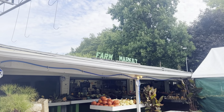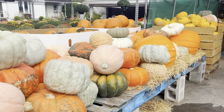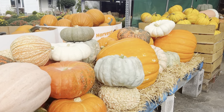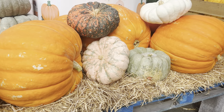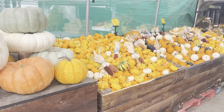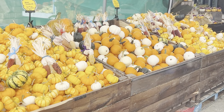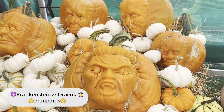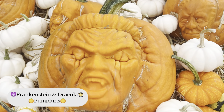We just arrived at this little farm market stand in Penfield, New York. Let's take a look around and see what they've got. Put the pumpkin into. That is so cool.